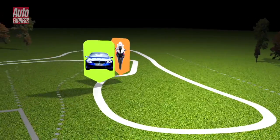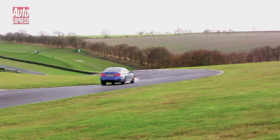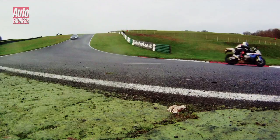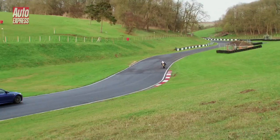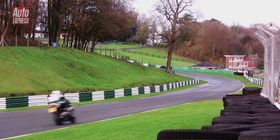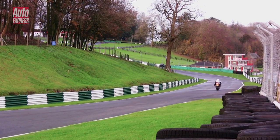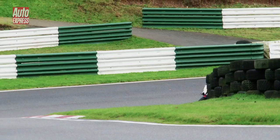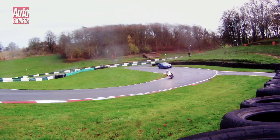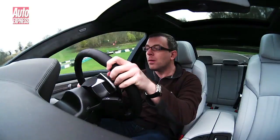Bike's heading down the hill now, closely followed by the car. For the first time, Owen has got the bike in his sights as they're heading to Mansfield. Hopefully the bike doesn't lose it here, otherwise he's going to have an M5 on top of him. Actually, it's Owen, he goes a little bit sideways. Bike does a little wheelie there, and he's turning up towards the Mountain. Now, this should be very, very tricky for the bike. The M5's all over him, that's all you can see in his rear mirrors now.